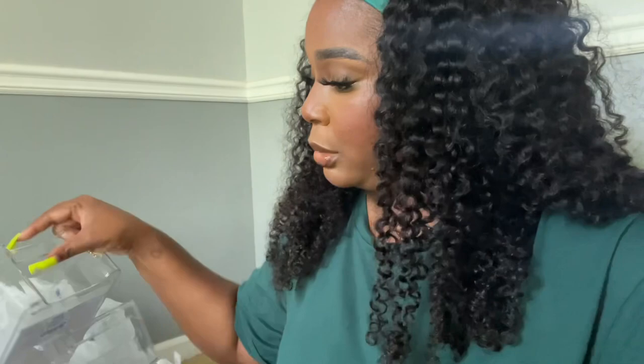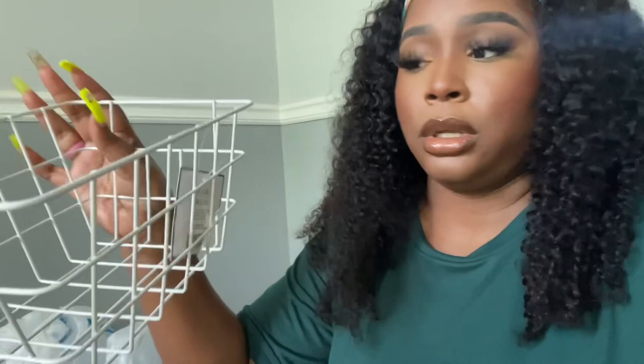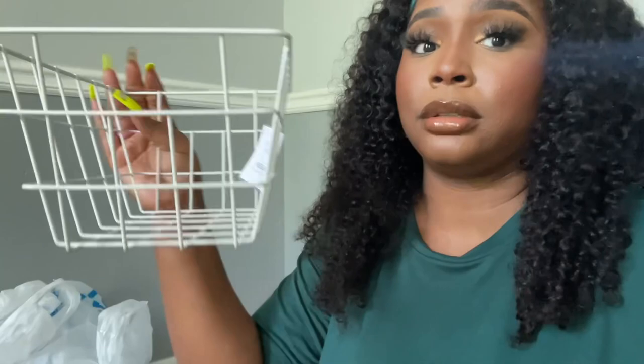And what I got from Ross, I got these two clear bins. They may be a little big because I tried to put them in there, they didn't go this way, so I might have to turn it to the side. And from Five Below, I got two of these little crates. I wish they had more, but they only had two. This one fit perfectly the correct way going inside.